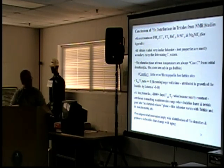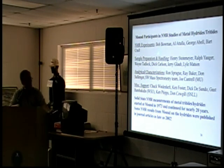Now, the next slide. I mentioned that I took data, but so did Alatella and George Abel and Bart Kraft on hydrides over the years. There were a lot of people here that made and handled samples for it: Henry Steinmeier and Ralph Yager and Wayne Tadlock, Dick Carlson, Terry Glob, Lyle Matson. They were all working on different projects, but they were making samples that we got our hands on and did NMR. There were, of course, analytical people. Ron Sprague did a lot, Ray Baker and Don Solinger in X-ray with the SW mass spec team. Joe Cantrell, who recently passed away, worked on X-ray with me, particularly on the hydrides. He didn't work on the tritides, but we did a lot of work over the years on hydrides.